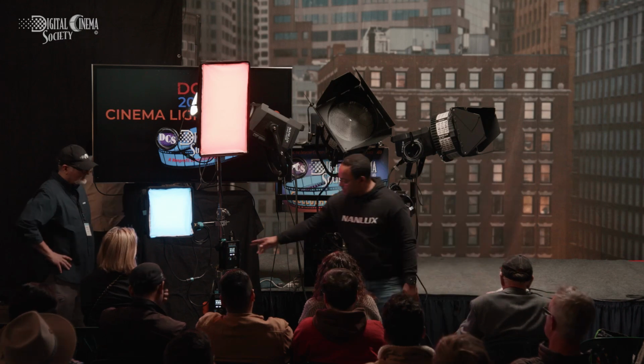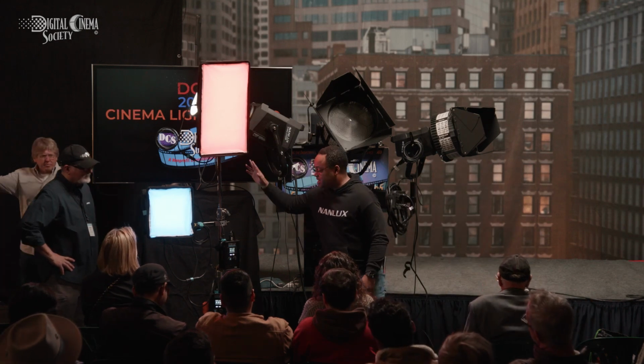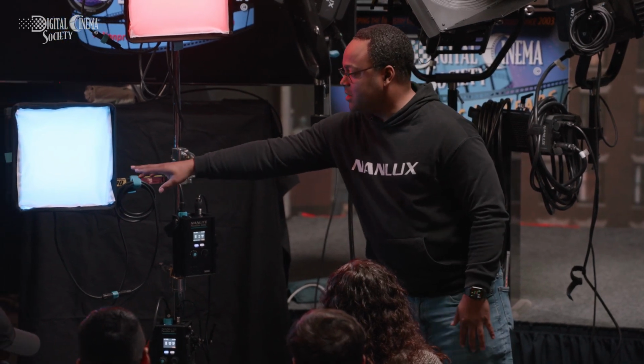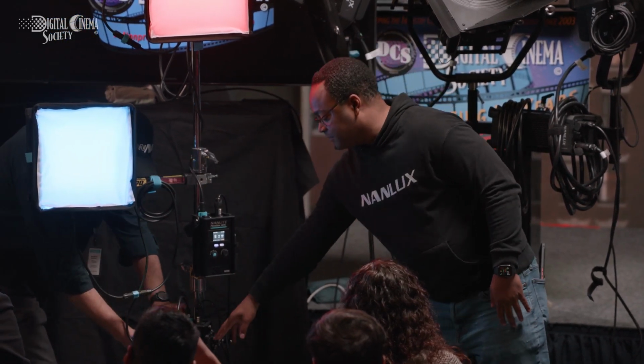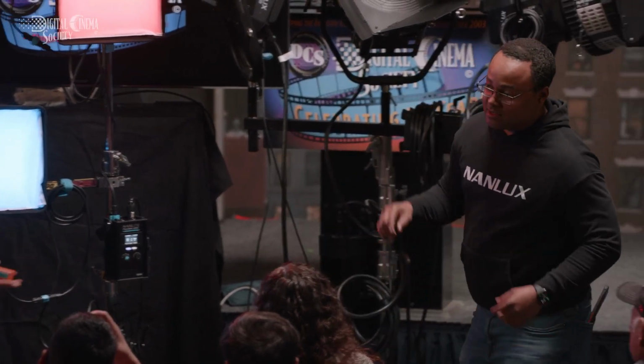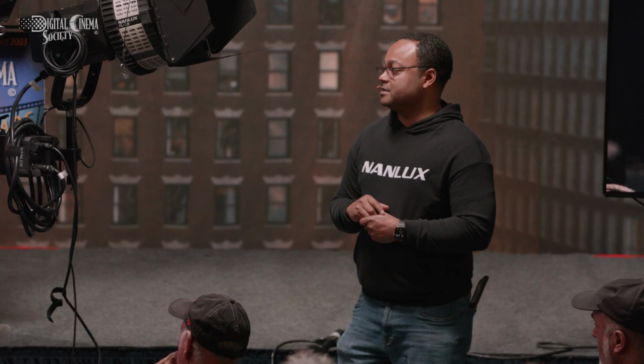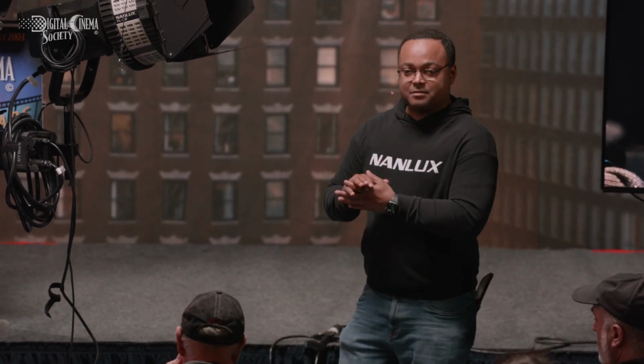This can run on V-mount. For the 120C, it's 120 watt, or in this one, was it 75 watt? 60 watt version. You can run on either V-mount or on NP-F batteries. So you have both plates on either side, and you have options to control that light as well. So that's most of our line.